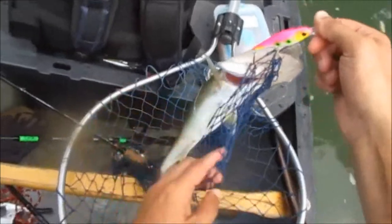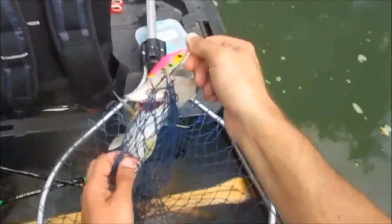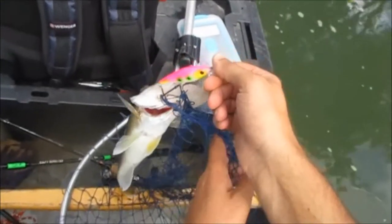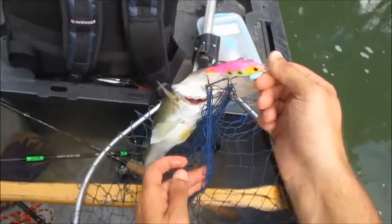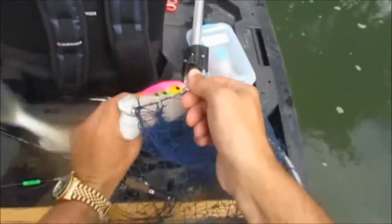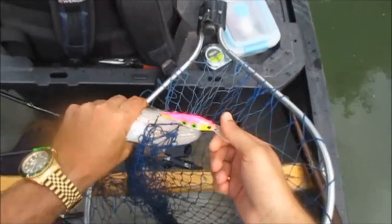All right, guys, I got a nice eater walleye. I'm gonna say 17 on that custom painted flicker shad. Pink, orange, green, black, white, yellow, and orange. They love it. I can already tell they love it. And I'm definitely gonna have to have pliers to get this bad boy out.